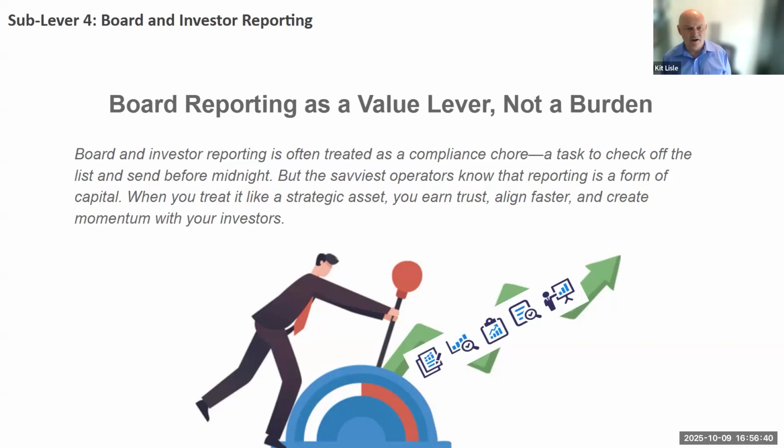So, you want to create momentum and not only inspire confidence, but gain better insight and better clarity from a wise, experienced board. And same thing here, this blue arrow is really pointing to the board presentation, but it's really based on you get to that point of communicating the numbers and communicating the story by having good quality reporting.